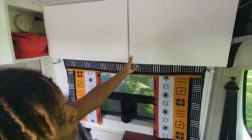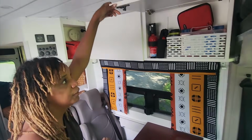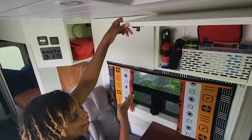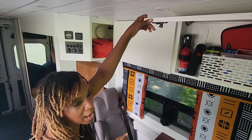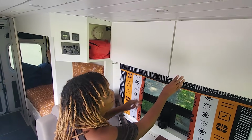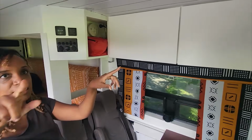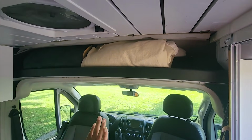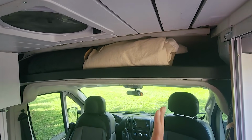And then this cupboard here is more safety things. This is just for emergency purposes. We have our first aid kits, our bear spray, our fire extinguisher, and some lanterns. So very easy things to grab if we ever feel like we're in some trouble. And then behind you is the storage area up here, and we're able to store a lot of things in here, but mainly we use it for our linens and our pillows and part of our bed system.